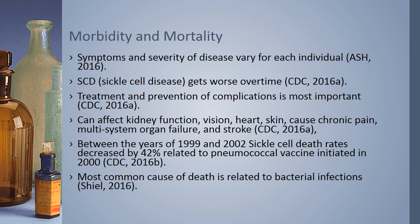The morbidity of sickle cell anemia. Symptoms and severity of disease vary from each individual. Sickle cell disease gets worse over time. Treatment and prevention of complications is most important. Sickle cell anemia can affect kidney function, vision, heart, and skin, and cause chronic pain, multi-system organ failure, and possibly stroke.